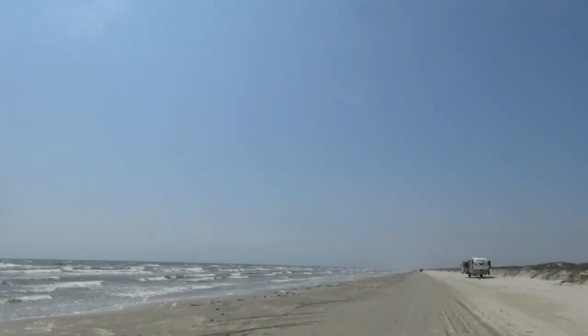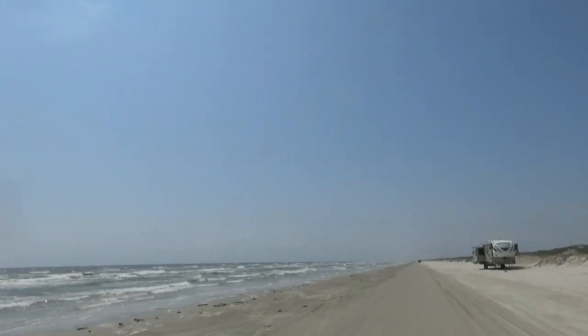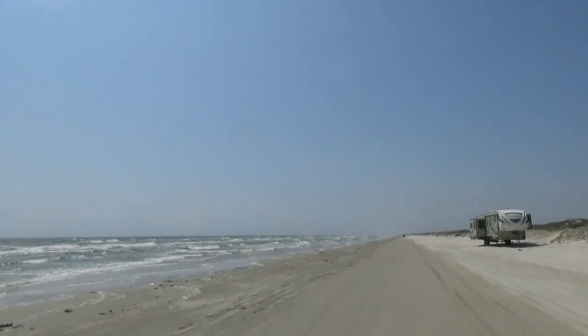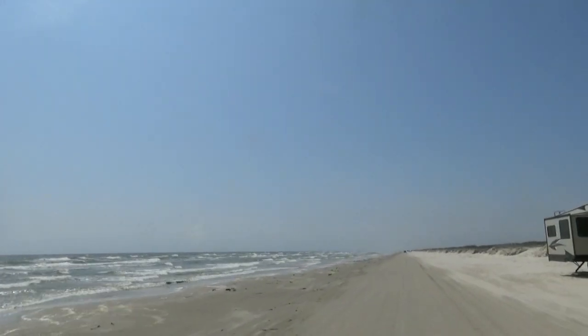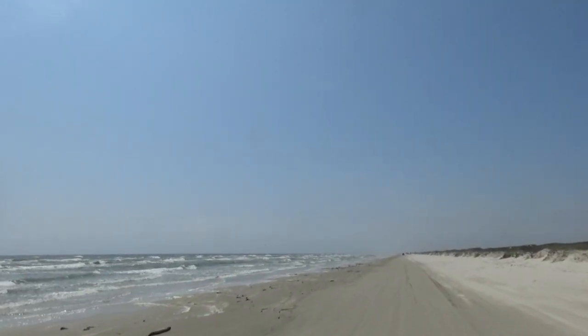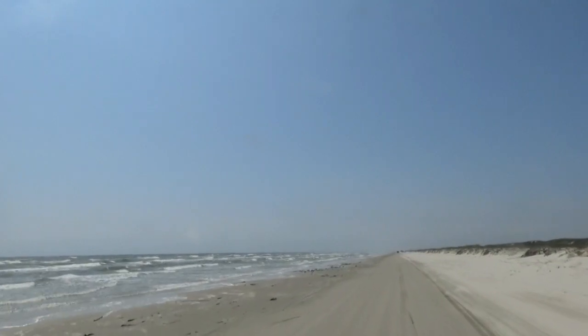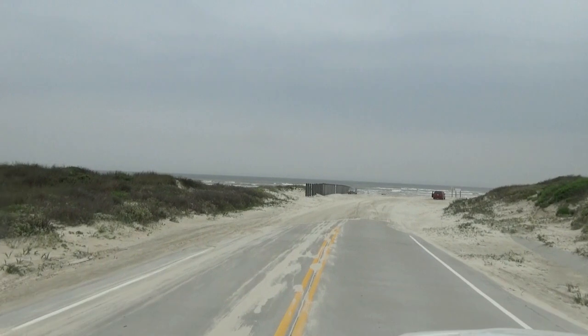Texas has more coastline than any other state except for Florida. It's on the Gulf, but we have a lot of shore, and there's more than one place that you can camp for free. But the South Beach, we'd actually planned to stay there, and we got down there and realized we hadn't filled our fresh water tank.